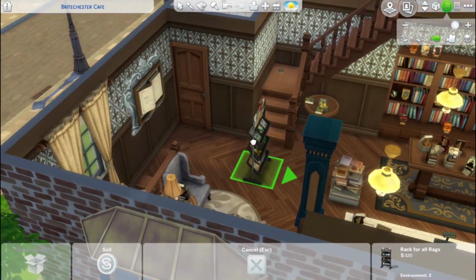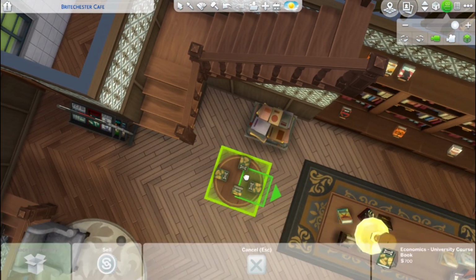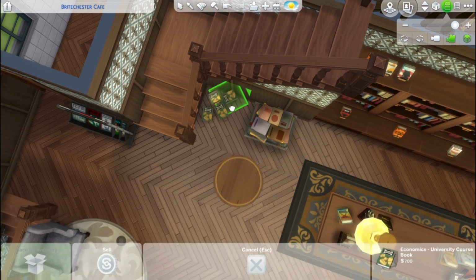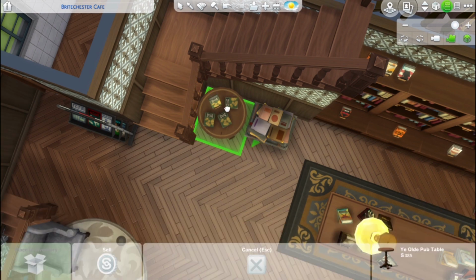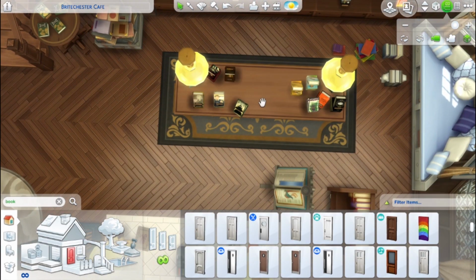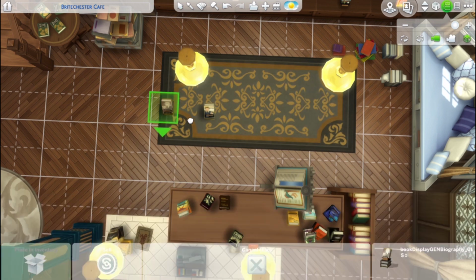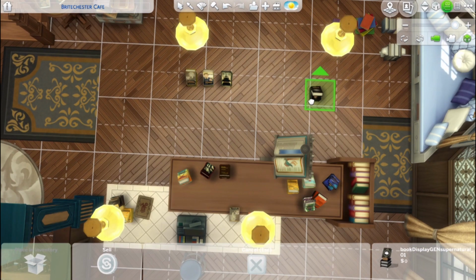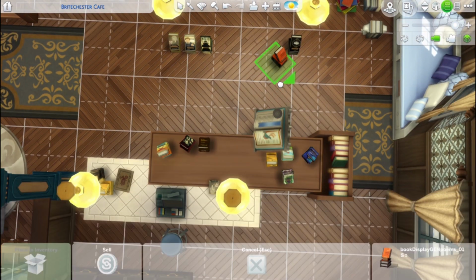And I do like that in the vampire pack, a lot of the wood that came with it is a really good medium toned wood flooring. It's easy to match to other tones of wood, so I like to use it a lot. I rarely use vampires, to be honest with you, but I use the build buy stuff from the vampire pack all the time. It was so worth my money.